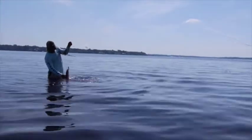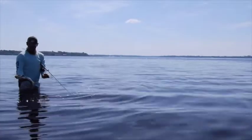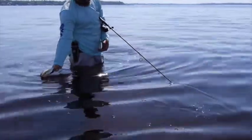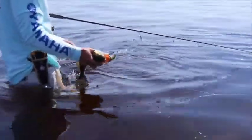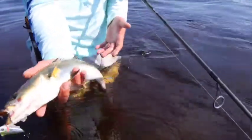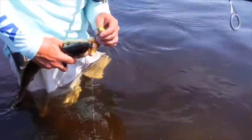Up, partner. It's a little lower slot fish. It's a little 1.5 pound, 2 pound slot fish. And that little rip and slash.